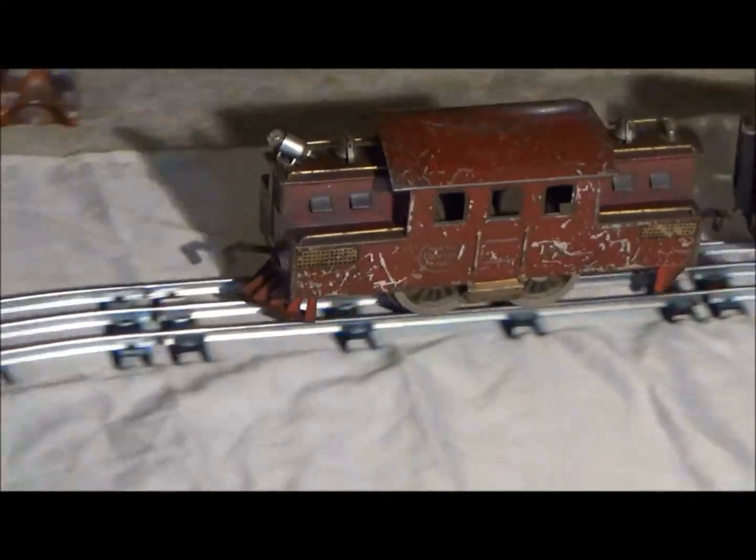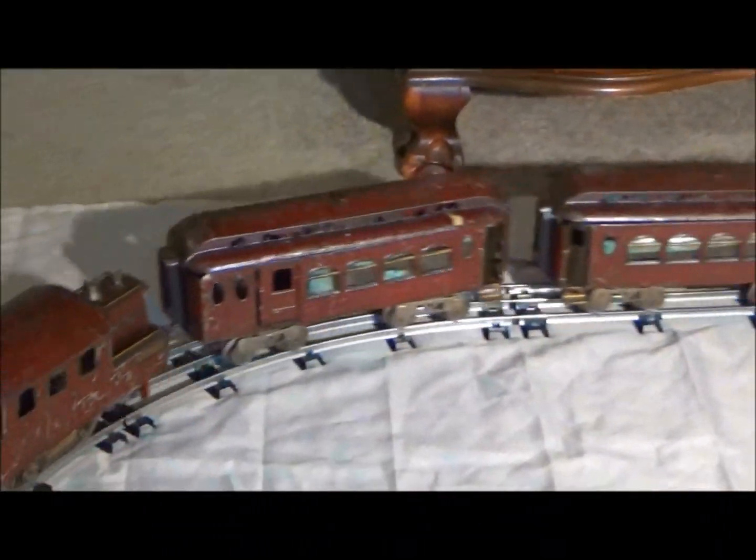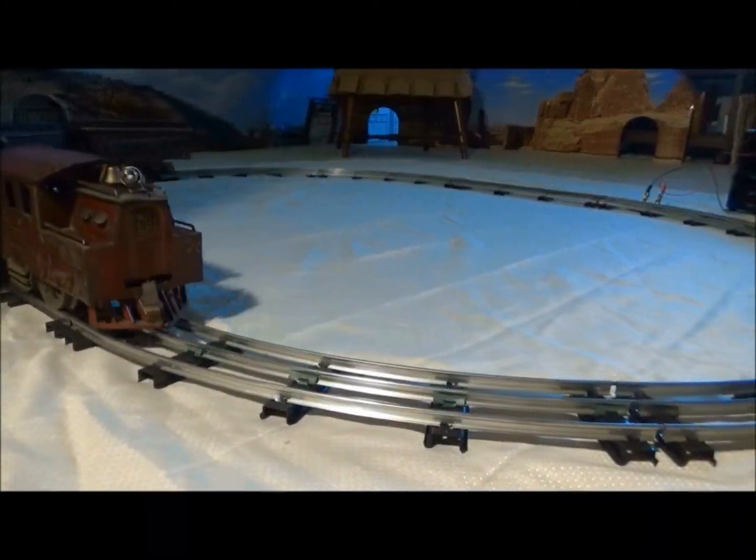Since the engine works, I've done a quick setup just to see the whole set run. Here it goes, without any tune-up or rewiring, without any repairs or cleaning or conservation. God knows when I'll get to all that.